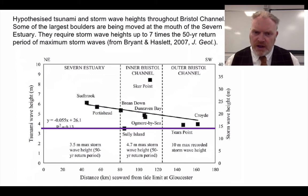So there is a very strong chance that the event in 1607 was a tsunami from the Atlantic Ocean coming up the Bristol Channel. Now, on its own, that's some interesting geology. Perhaps we have some type of mass movement, a submarine mass movement, possibly off the coast of Ireland, that's generated a tsunami back in 1607.